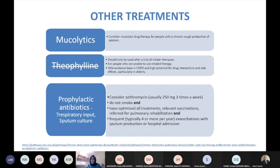I've added theophylline in that. Theophylline is actually, I've crossed it out as well. I wasn't sure whether to put it in, but you might have some elderly patients or some of your older patients who are using theophylline. Not used now that much. Little evidence base for it, especially in COPD. And I guess there is a high potential for drug interaction, especially for the elderly.